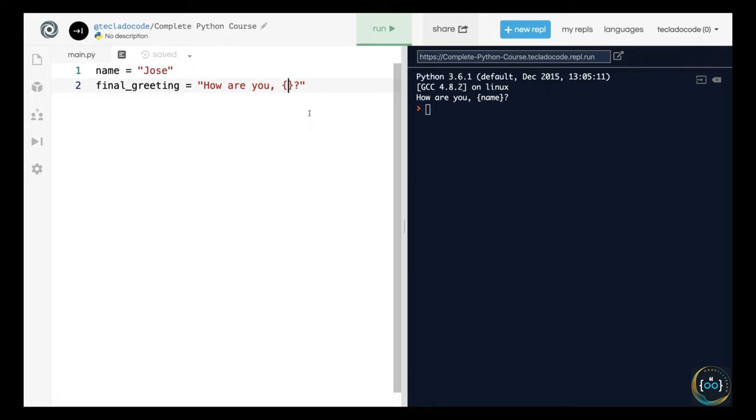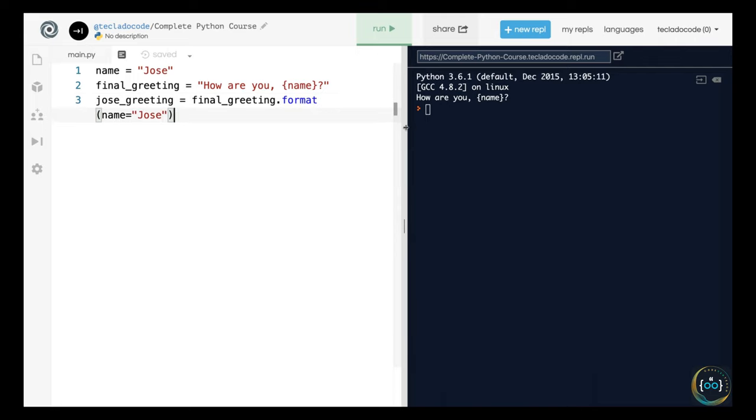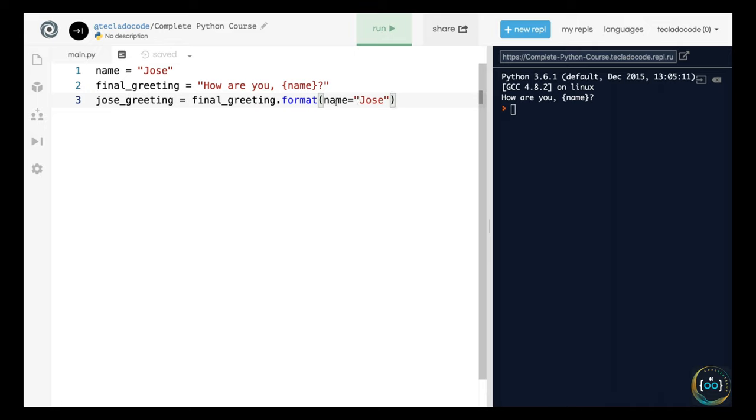Inside final greeting here, you can also put name if you want, but because it's not an F string, Python isn't going to try to put your variable inside the string. You must do it yourself, but if you put this in there, what you have to do is final greeting.format and now say name equal Jose. So what this does in Python is Python will know to look for the name thing inside curly braces and replace it by Jose. So this is a very important part of how Python works, and we'll be looking at it in great detail as we go along. But the first part before the equal, Python will know that is this thing here. And the second part is what you want to put there instead.